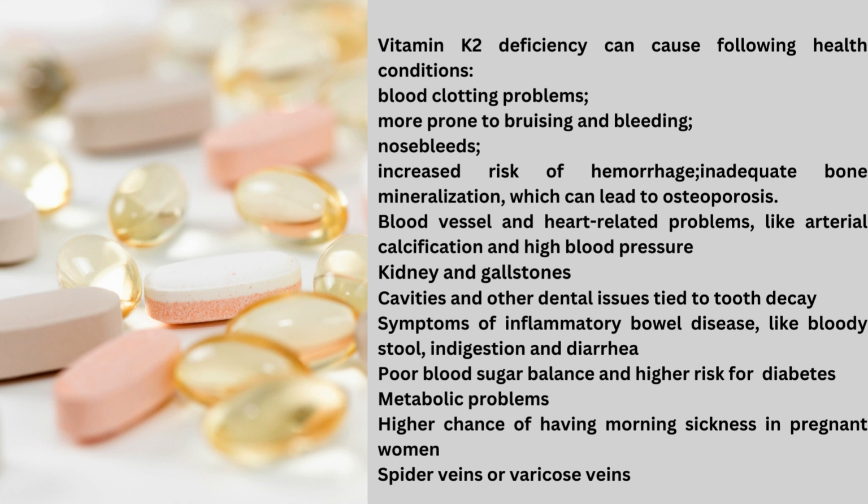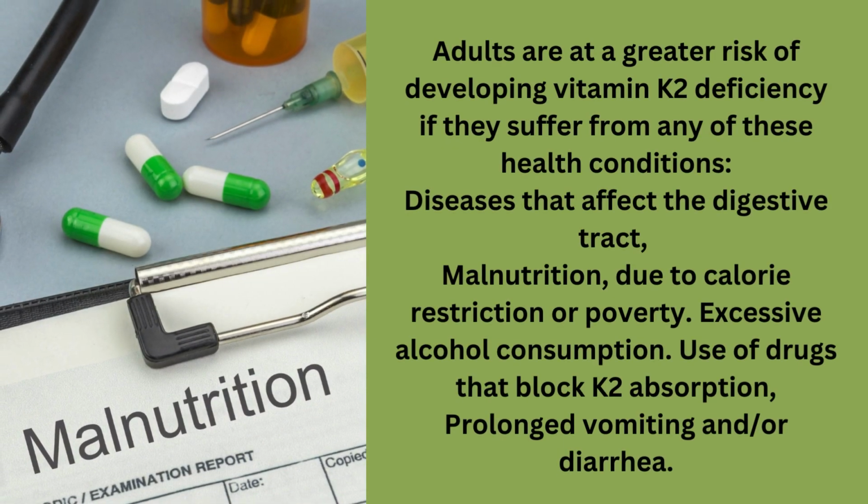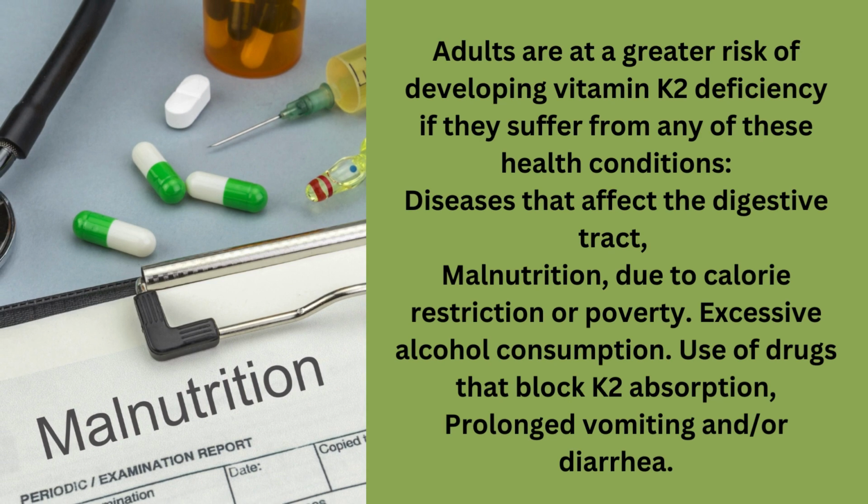Blood vessel and heart-related problems, like arterial calcification and high blood pressure, kidney and gallstones, cavities and other dental issues tied to tooth decay, symptoms of inflammatory bowel disease, like bloody stool, indigestion and diarrhea, poor blood sugar balance and high risk for diabetes, metabolic problems, high chance of having morning sickness in pregnant women, spider veins or varicose veins.